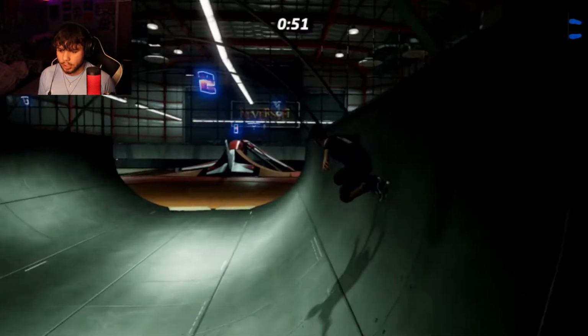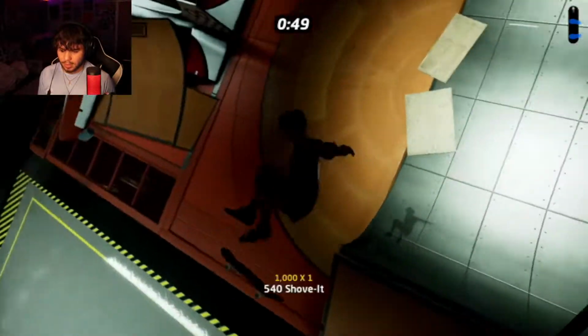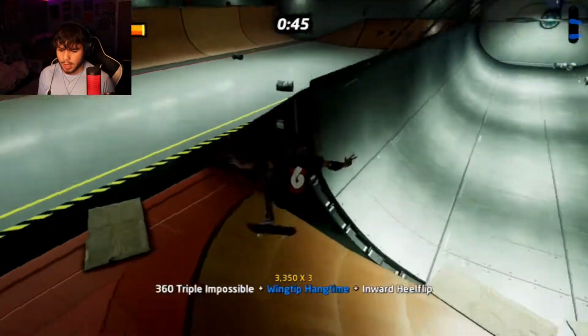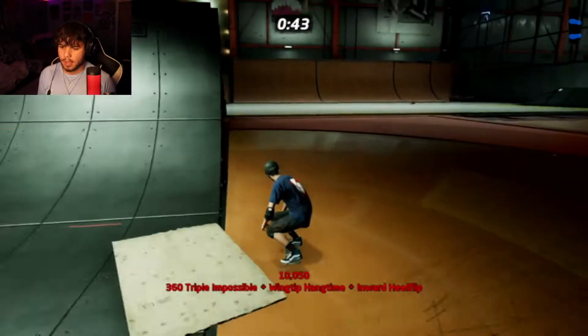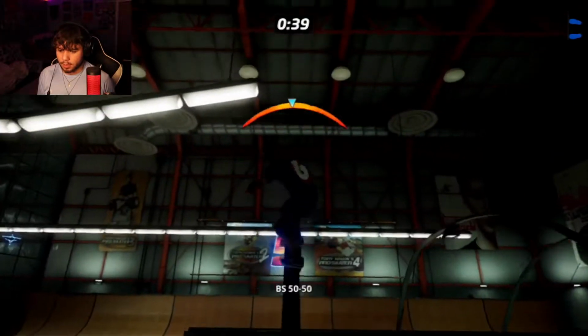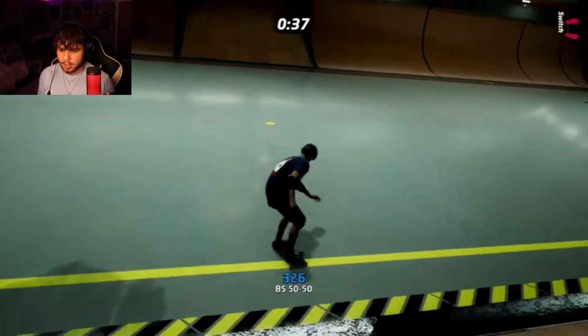Okay, let's jump here. What up? Can I just get to it, please? Okay, I guess I landed that. I don't know how I landed that, but I'll take it. Okay, how am I supposed to get this? Do I need to do this and grind the rail? Okay, no, apparently I didn't hit that fast enough.